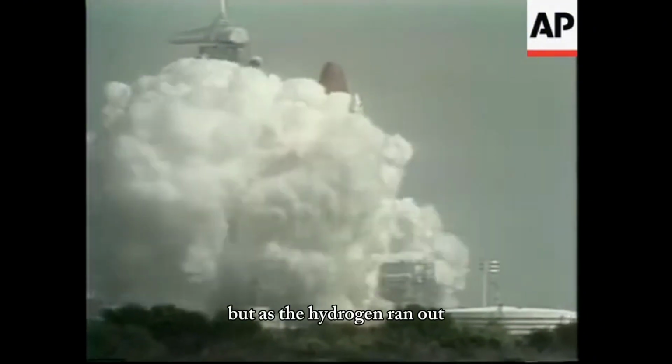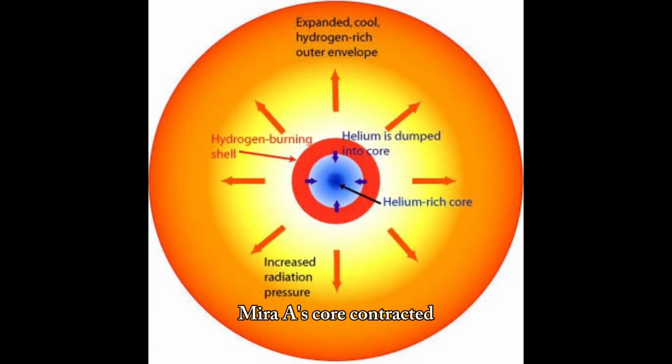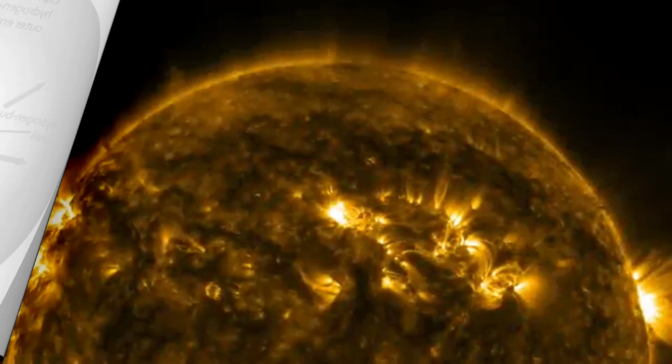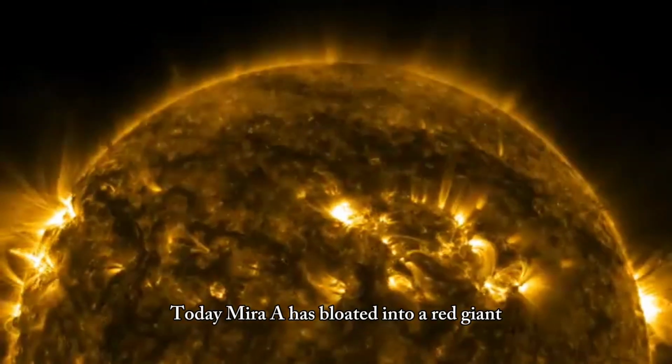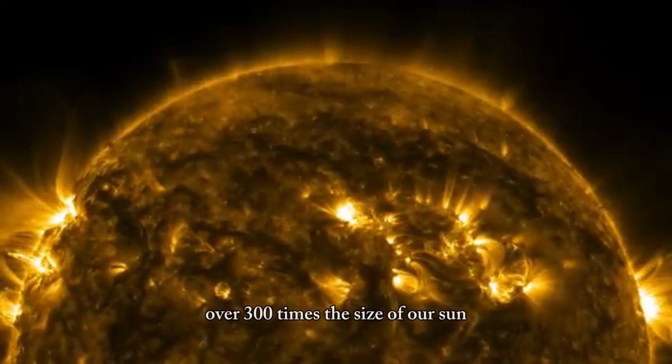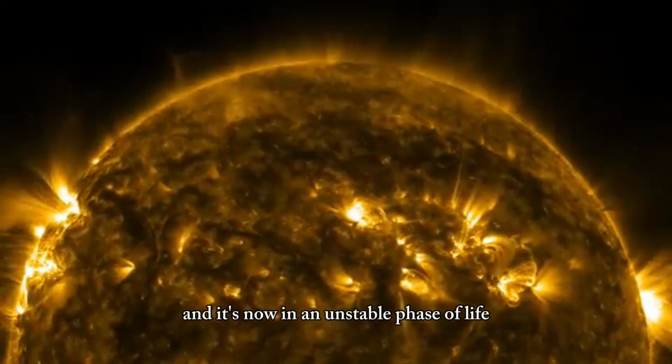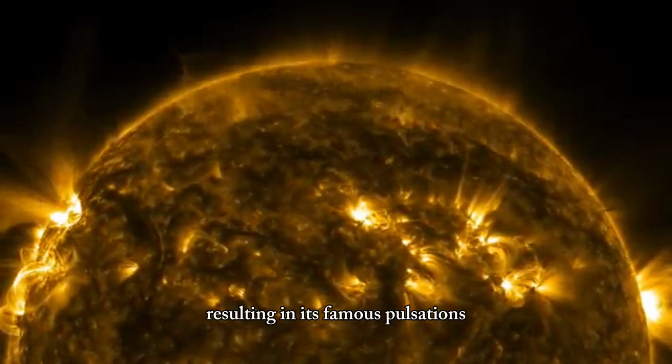But as the hydrogen ran out, Mira A's core contracted, and the star began to burn helium, causing the outer layers to expand significantly. Today, Mira A has bloated into a red giant over 300 times the size of our Sun, and it's now in an unstable phase of life, resulting in its famous pulsations.